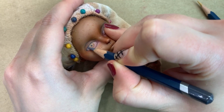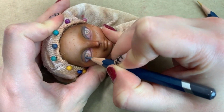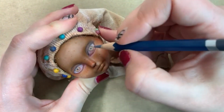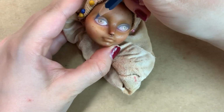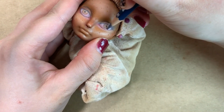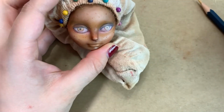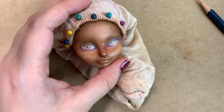Okay, so we've added reds to the eyes to add depth, and the next thing we're going to do is add some shadows to the eyes. The eyelashes cast shadows to the eyes, so I'm going to start blocking in some shading to the tops of the eyes with this gray. As we continue with the face up, I'll keep building the shading up with darker grays and a touch of black.